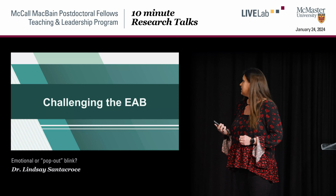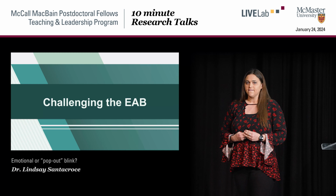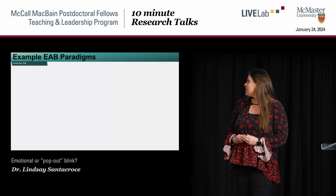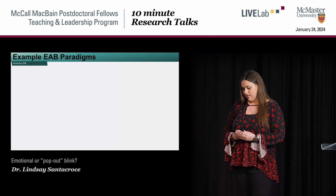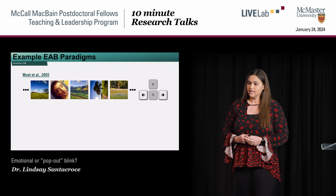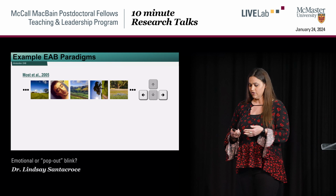Looks like this. So now that I've explained to you what the EAB is, I'm going to tell you why I don't actually believe it. So first, let's look at some previous paradigms. The original and still the most common uses landscapes, images of landscapes as the target and the filler items.